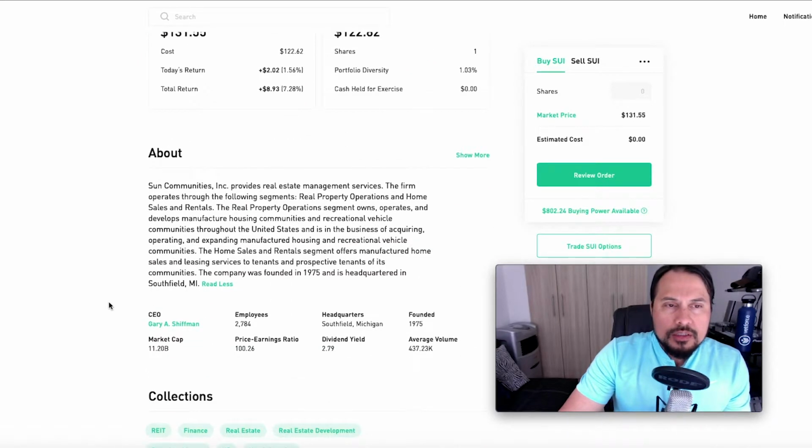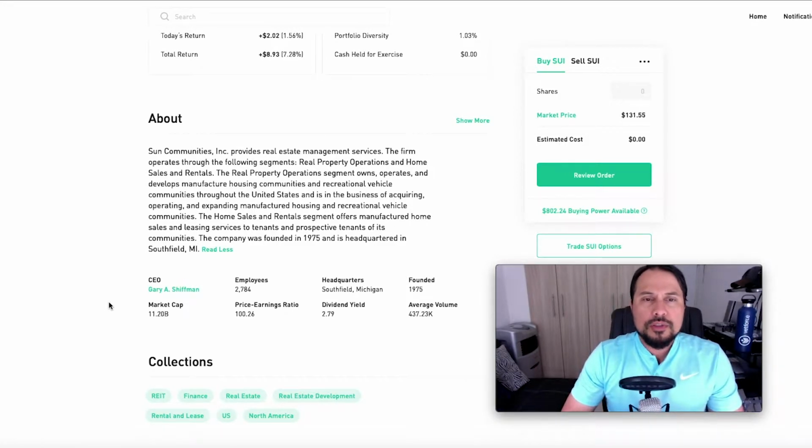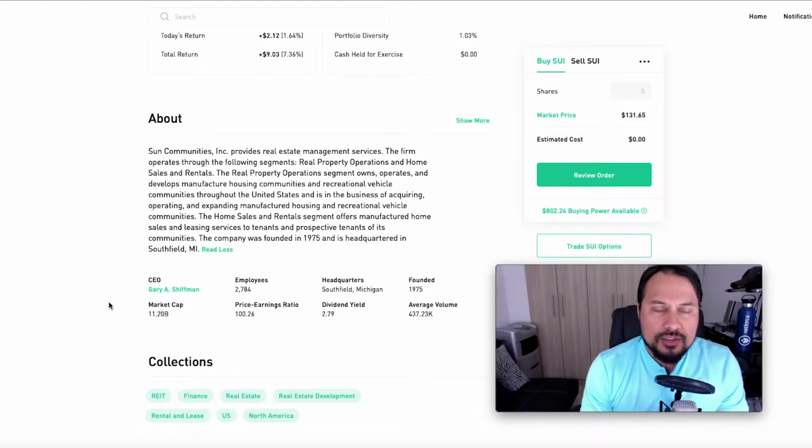About Sun's Communities Incorporated: it provides real estate management services. The firm operates through the following segments: real property operations and home sales and rentals. The real property operations segment owns, operates, and develops manufactured housing communities and recreational vehicle communities throughout the United States, and is in the business of acquiring, operating, and expanding manufactured housing and recreational vehicle communities. The home sales and rental segment offers manufactured home sales and leasing services to tenants and prospective tenants of its communities. The company was founded in 1975 and is headquartered in Southfield, Michigan.